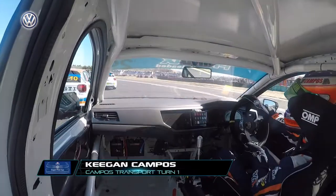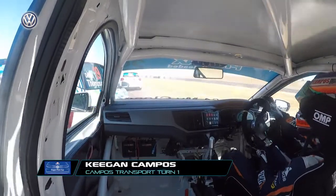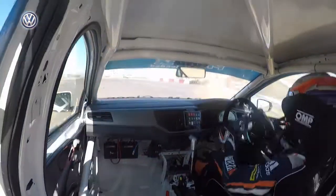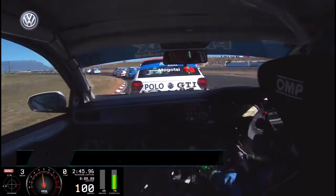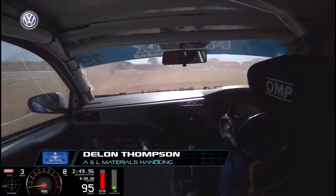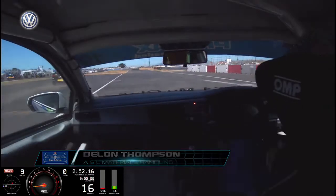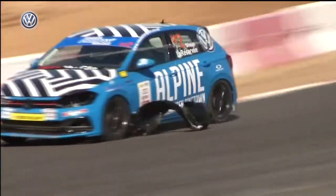This is a replay here as we go on board here with Keegan Campos coming out of turn number 1. Expect him to go wayward. There you go. Delon Thompson gets a little tap as he comes across trying to avoid a car on the inside. Campos catches the car nicely, comes straight back on track and into the back. This is from Delon Thompson's point of view. There you go. You could hear the tap coming from somebody. He gets sent on the sideline and then catches it. Has to come right from the back of the field now. So Delon Thompson having some problems.